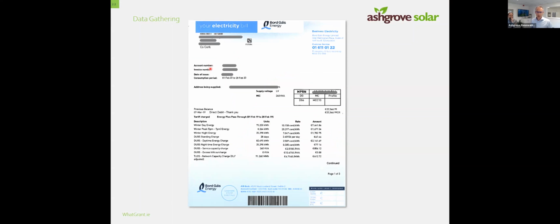We get in this customer's bill, wherever it is. It says here the MIC, and then we go into the energy units, or the kilowatt hours per month. And I'll show you then what we do with that. But importantly here is the MIC. It still doesn't mention the MEC, and we would have to inquire about that.